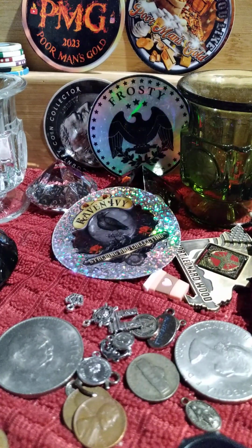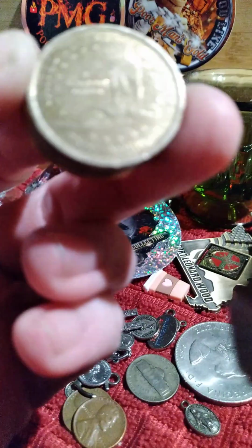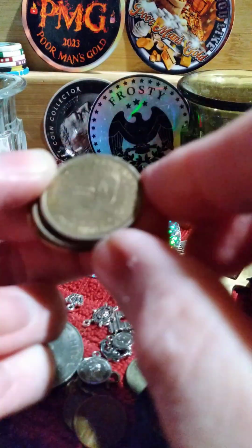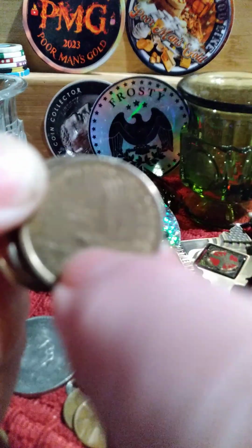Now, what we're going to look for is what they call the Wounded Eagle die crack on 2001 Philadelphia. Well, that's kind of worn. Well, that's not it, but if it was on one of these, it's towards the back part of the eagle, about where the wings end and the tail begins. It goes up in a diagonal pattern like this.